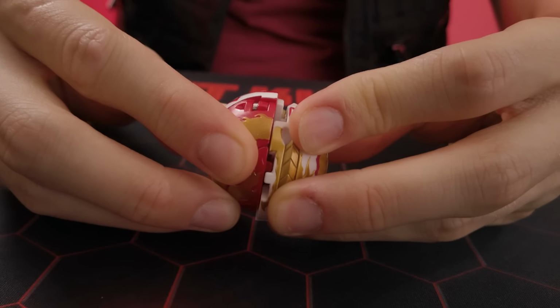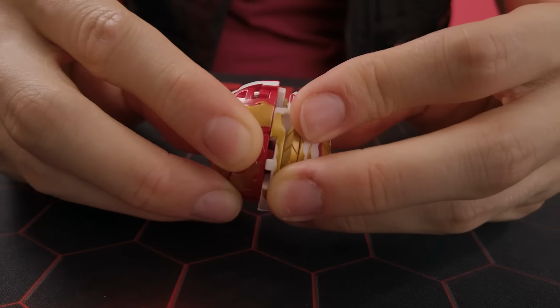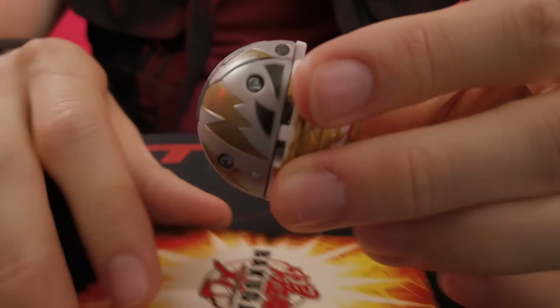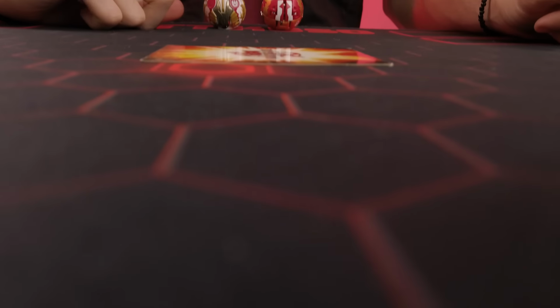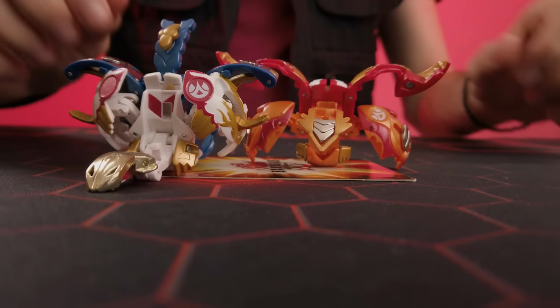Yes, that's right, 8 Bakugan, each with 2 halves, a lot like Baku Mutant, but these split into 2 full hemispheres. No buttons, no pegs, no holes, just a click and a slide and you're ready to go. These are everything that Baku Mutant wasn't. It seems impossible to make engineering like this work at all, but it actually works really well.